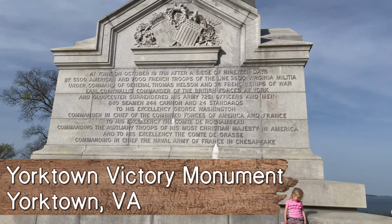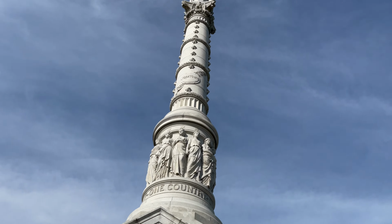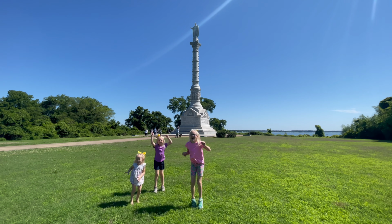In Yorktown, there is a monument to remember the victory. We won! America's free!